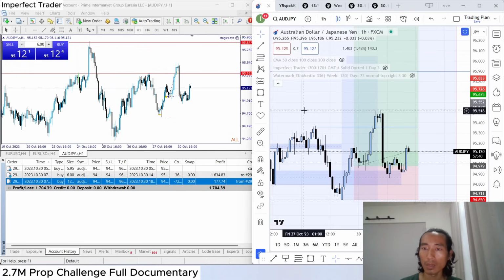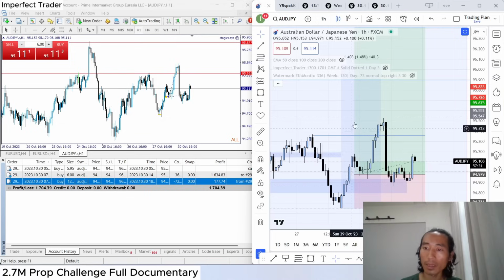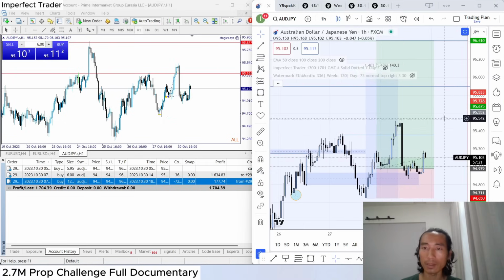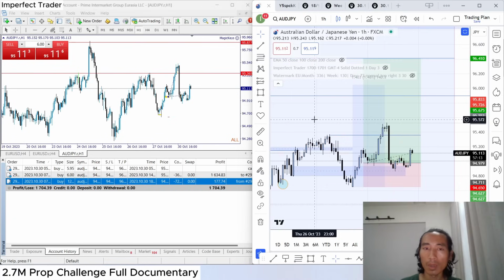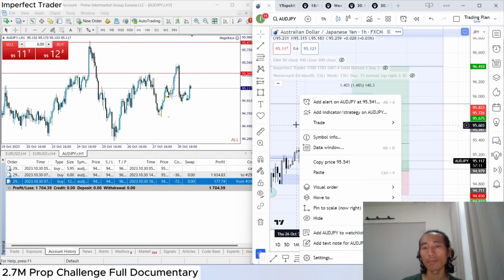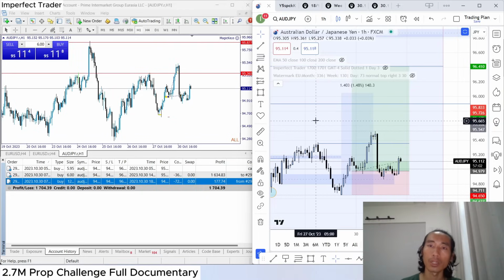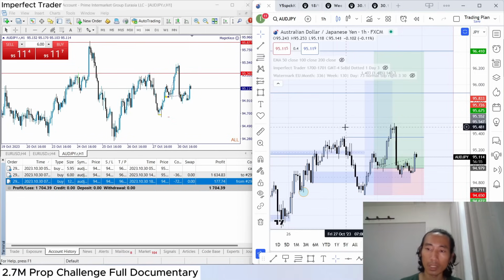Yesterday, after taking the first partial, later on around 10 a.m., I saw a really huge candle close to the downside. That is where I closed my trade at break even, I mean the remaining position. So for that trade, we are up around 0.5% in total gains. Right now we can see that price is retracing a little bit to the upside. But when I saw that massive candle to the downside, it happened on other JPY pairs, and that actually invalidated the trade idea.